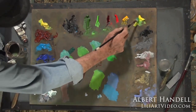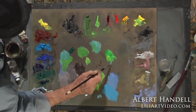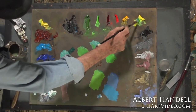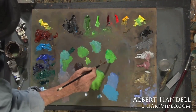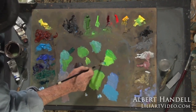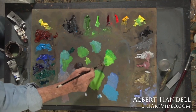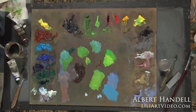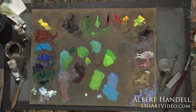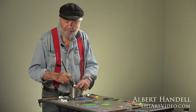And that's with the cadmium yellow light. That's the lightest yellow I have on my palette. And it looks like that. And with this, look how harmonious this all is. A lighter color.